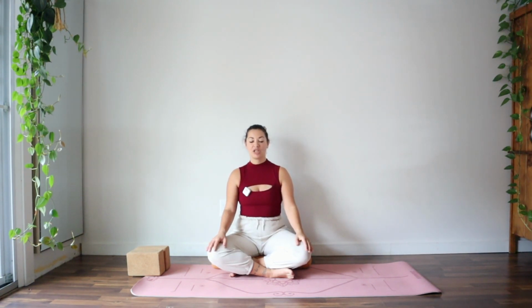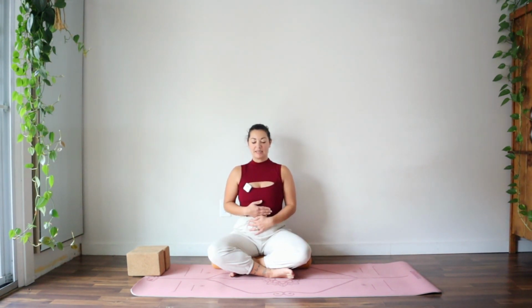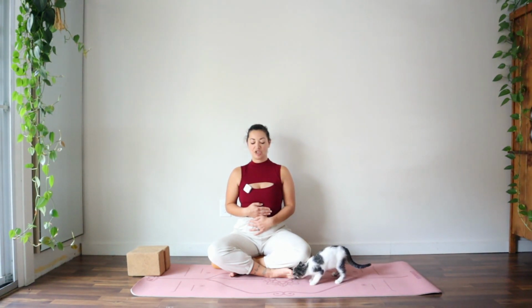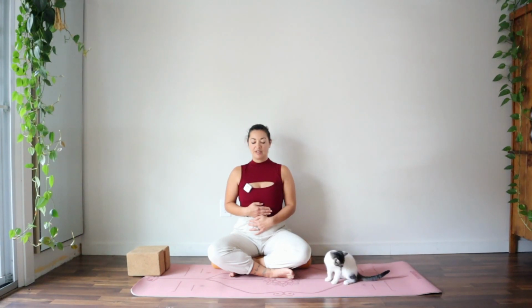I want you to notice all of those pressure points weighing down on your mat, on your cushion, on the ground. And then feel energy running up the spine through the crown of the head. Let's take our hands to our bellies, connecting to baby, connecting to this space. Noticing the natural flow of your breath. Noticing your lungs expand on the inhalation. And your lungs contract and close on the exhalation.